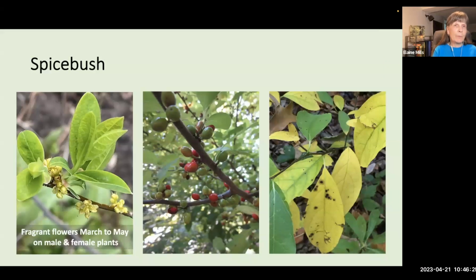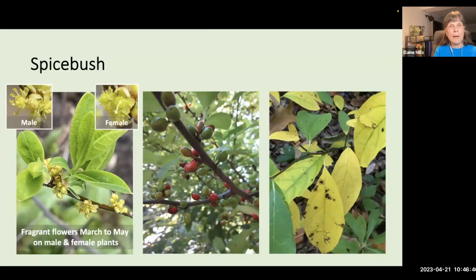You'll see fragrant flowers on spice bush beginning in March, and as I mentioned, will be on separate male and female plants. The male flowers will have these pairs of anthers, and then the female flowers will have the single white-tipped pistil.